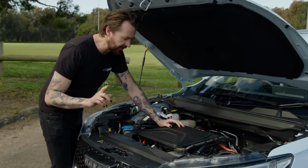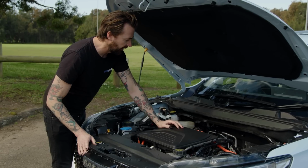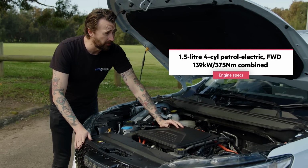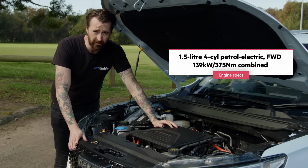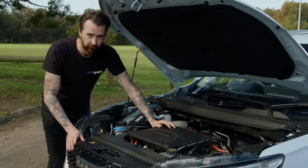Just making sure everything's here. Yep, 4-cylinder petrol engine and an electric motor. Yep, that's what makes it a hybrid. That's right. And those are the outputs right there. All Haval Jolions, including the hybrid, are front-wheel drive. The battery, it's under the boot floor.